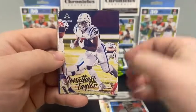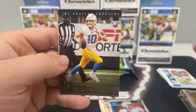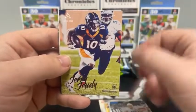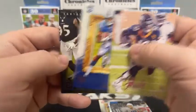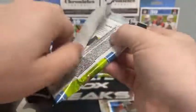We'll sleeve and top load it. Got Illuminates of Jonathan Taylor. There's a Gridiron Kings, Jacob Eason. Got a Panini brand of Herbert. There's Jerry Jeudy on the Illuminates. Jonathan Taylor, Gridiron Kings, and a Clyde Edwards-Helaire Panini brand for the Kansas City Chiefs.